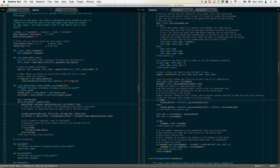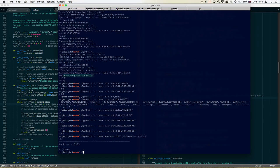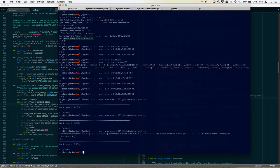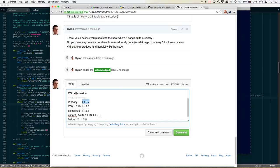So if it's Py 2.6 or zlib version is 1.2.7, and we will certainly document this very properly once we have verified this is really working, then do that. Okay. So now in theory, I can run all the tests here. So 2.6 test pack, fine. 2.7, fine. 3.4, fine. I will keep track of this. Works.